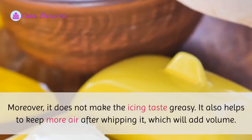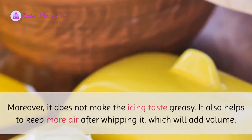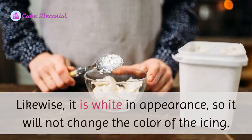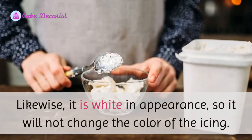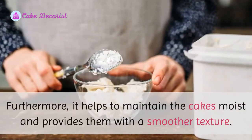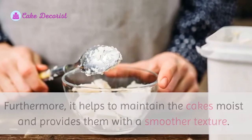Moreover, it does not make the icing taste greasy. It also helps to keep more air after whipping it, which will add volume. Likewise, it is white in appearance, so it will not change the color of the icing. Furthermore, it helps to maintain the cakes moist and provides them with a smoother texture.